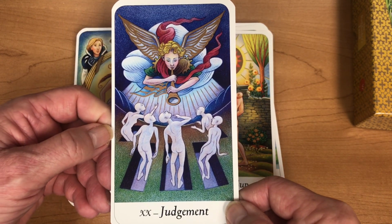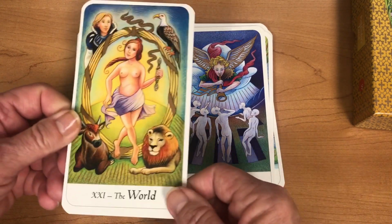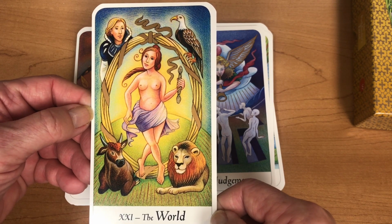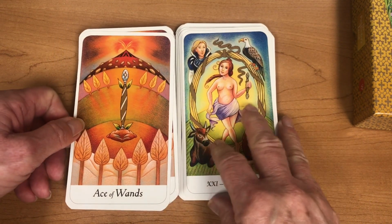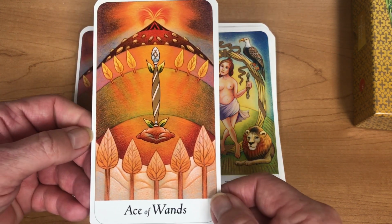Judgment. The World. Oh, that's nice. Okay, then on to the suits. Here we have the Wands coming up first in this deck.